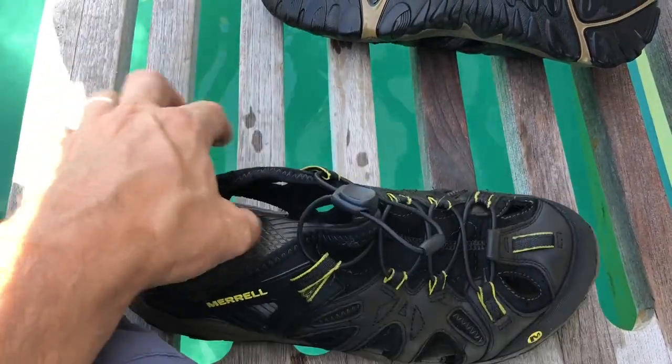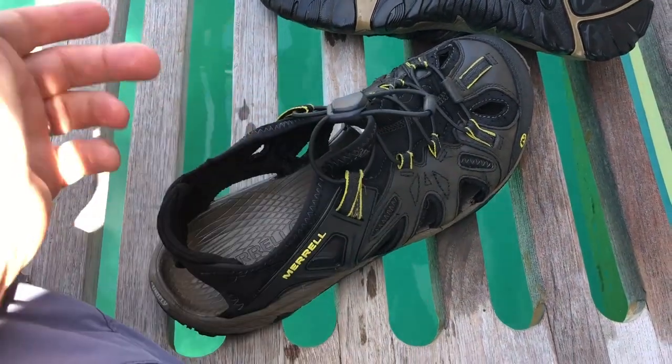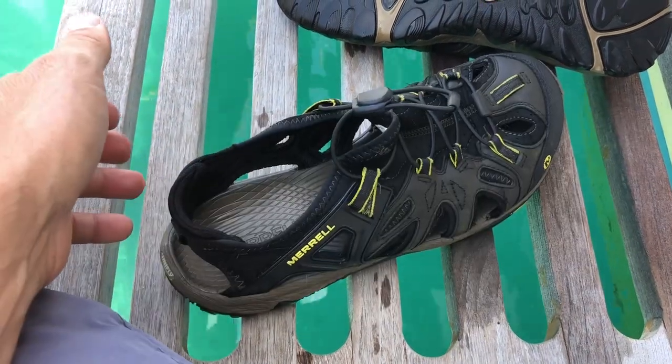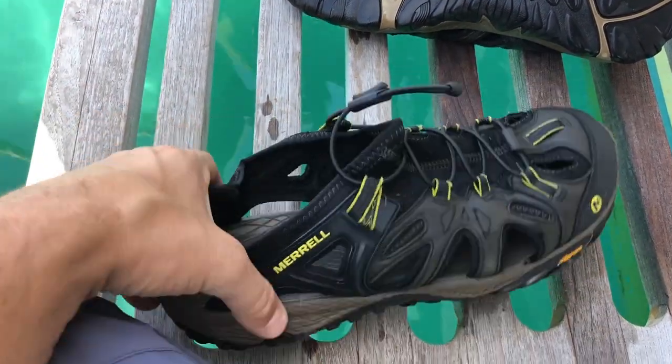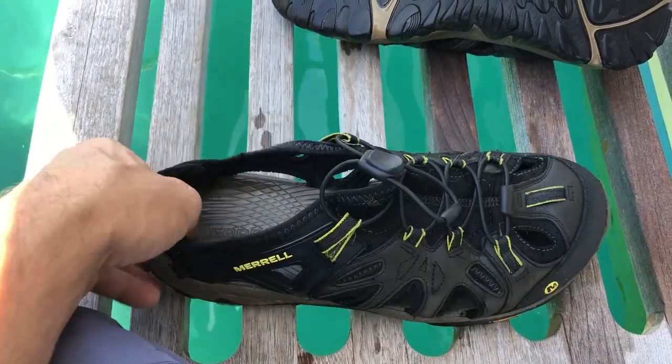They dry quickly, the heel doesn't slip up, and they work with socks or without. My coworkers pick on me, I'll wear them to work sometimes with socks on, and they say I look like I'm from Seattle. I don't know, I guess people in Seattle wear socks with sandals.